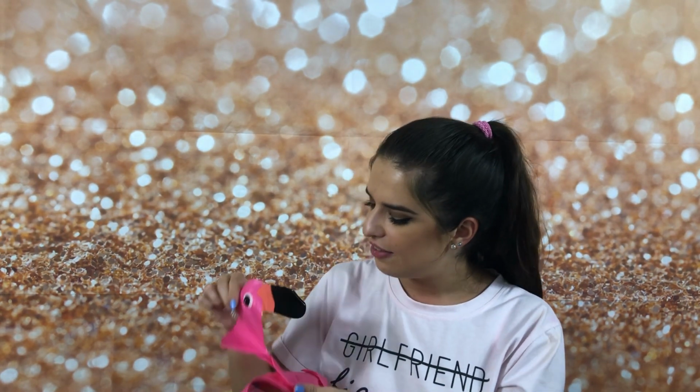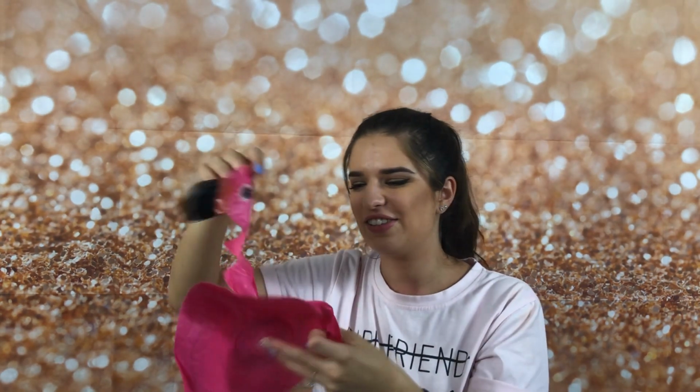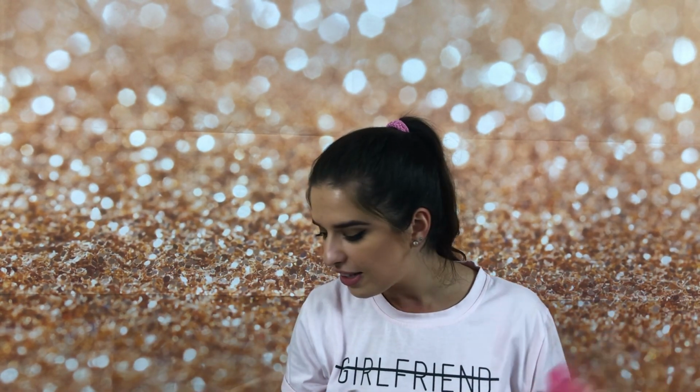And then the very last item, you guys, this is so cute. This is a blow up flamingo drink holder. It is so cute, so you can put this in the pool and have your drink floating around right next to you, so that you don't spill it. And I just think that this was a really fun, funny item to add into the box.